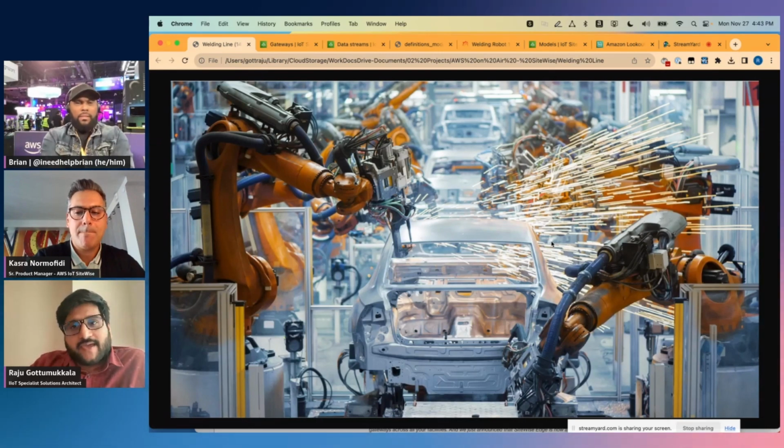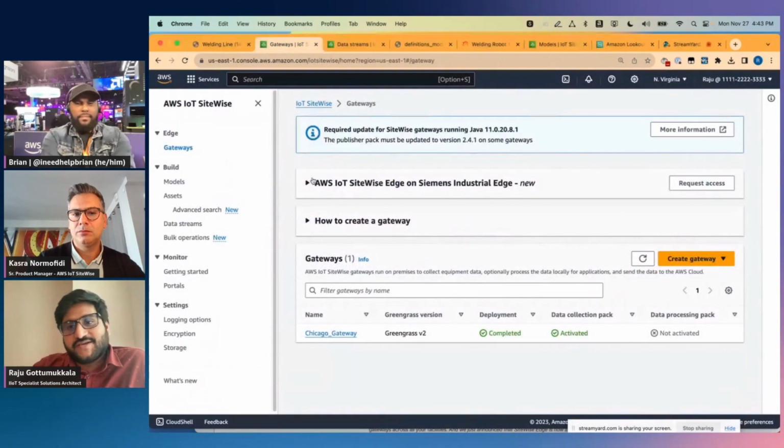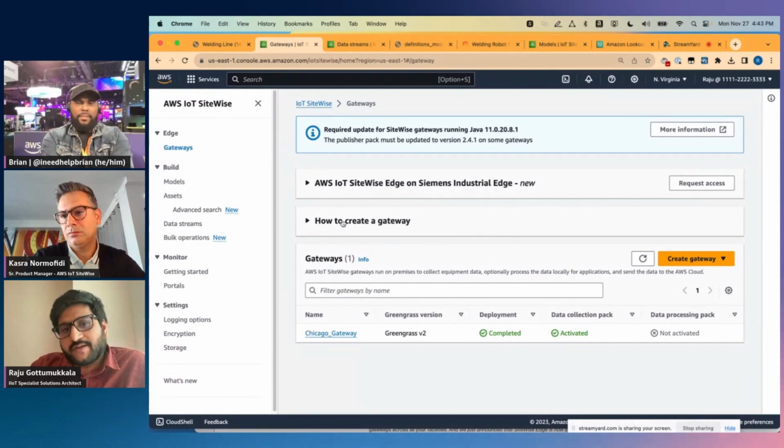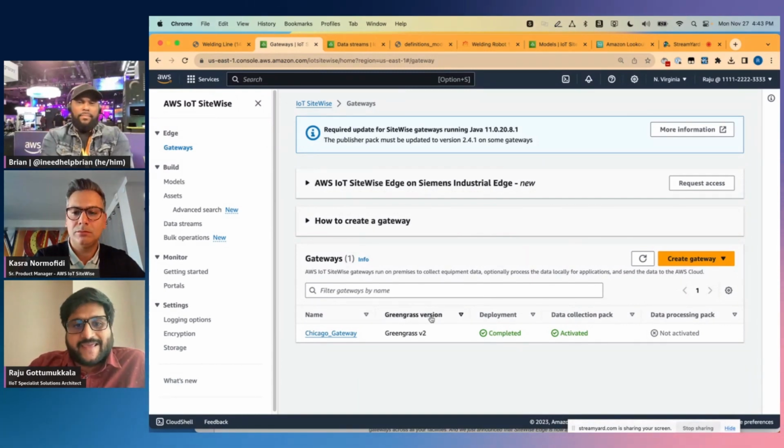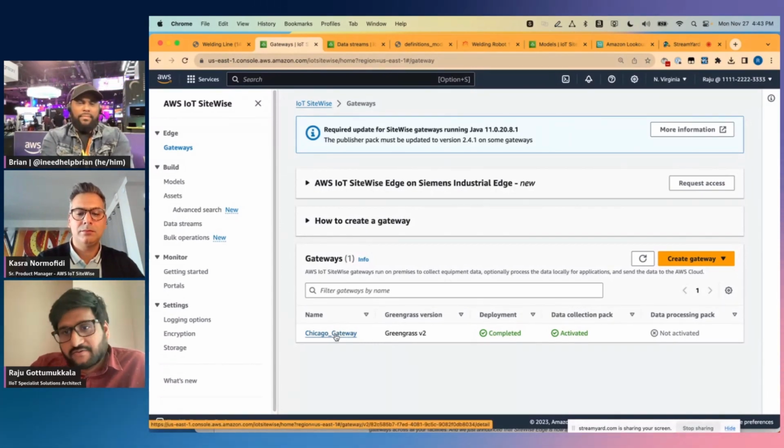So we'll see how you would walk through a digitalization journey from step one to step five. It all starts with ingestion. How do you onboard these assets? How do you collect data from these industrial equipment? SiteWise offers a gateway software that you can install on any edge hardware that has minimum requirements, and once you install the gateway software, you're able to connect to different data sources. Here, for example, we have a gateway installed for a Chicago facility.